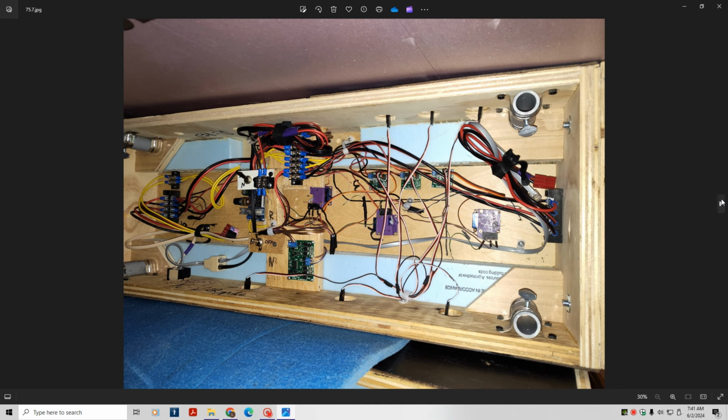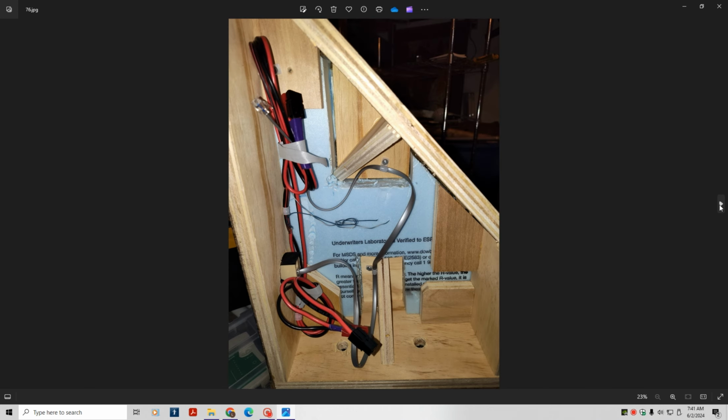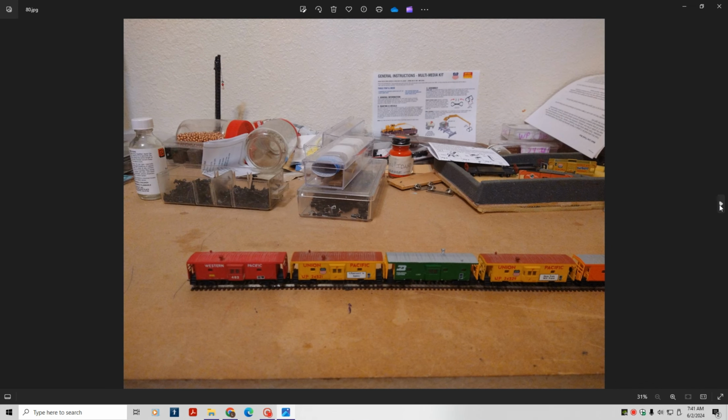LocoNet cables run throughout the module and it is progressing along. This is the little 45 that comes off of the main yard. We've got LocoNet running underneath it, and all of our bus cables for the accessory bus and the track bus. Now onto the caboose village.